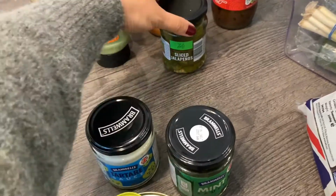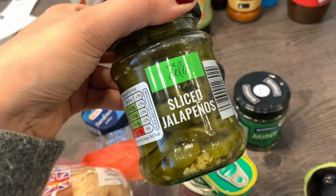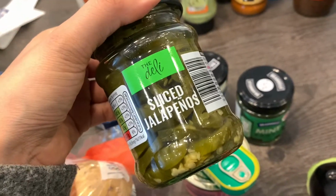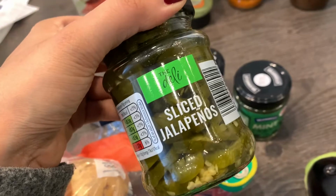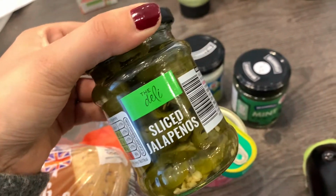I also found in the deli section that they had these lovely sliced jalapenos. I think these will be absolutely lovely to have inside our burgers. Even if we make a chicken burger, these will be fantastic for those too.